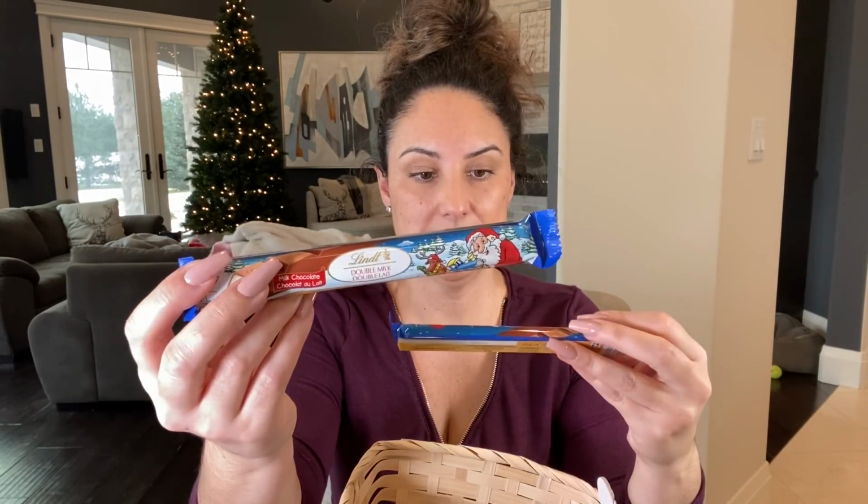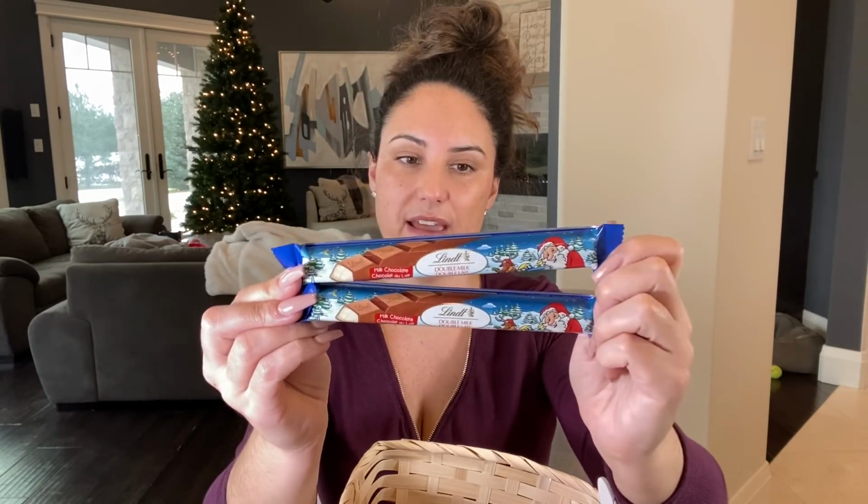Again, I'm gonna put together a little gift, but there's the Lindor chocolates, the double milk chocolate. So these are the Christmas ones. Really hard to find now. They seem to have sold really fast, and only the red ones are available now. So I was glad to find those.